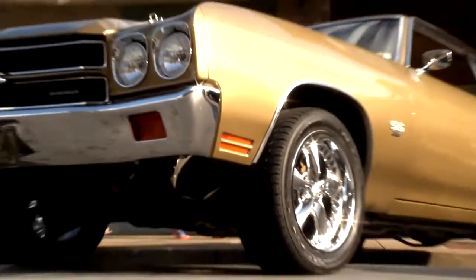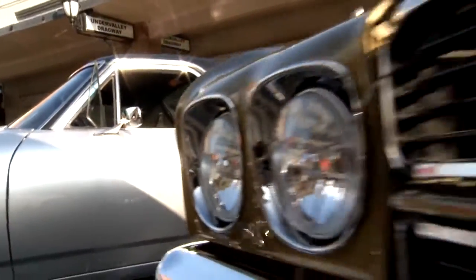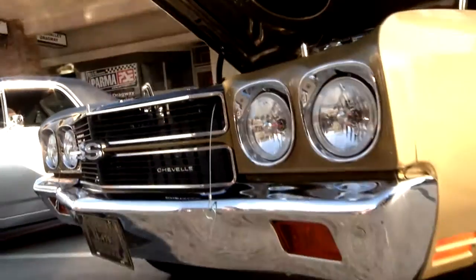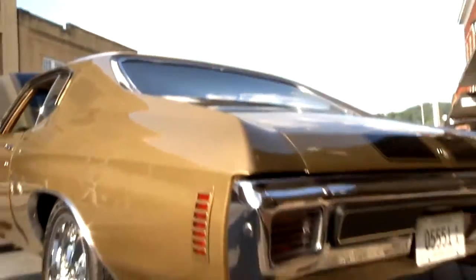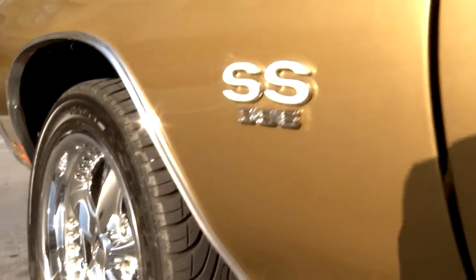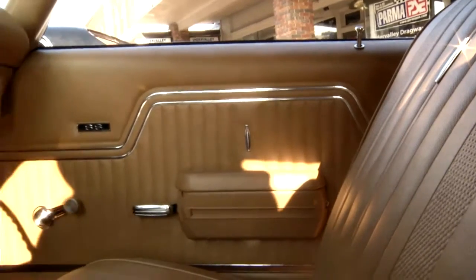Well, I bought one in 1970, a brand new one, when I came home from Vietnam. I got married and sold it. And ever since then, I've been wanting another one. Built it back just exactly like the one I had, same color. Everything's pretty much the same except for the wheels. They're Foose wheels, 17-inch, and most of the car is original. I've had it for about 8 years now.